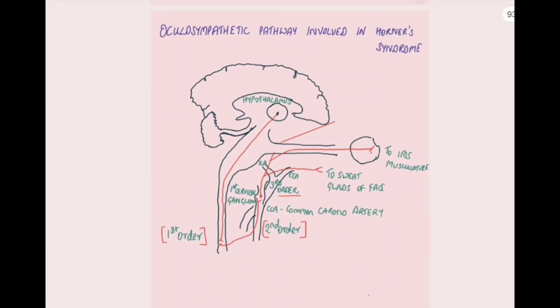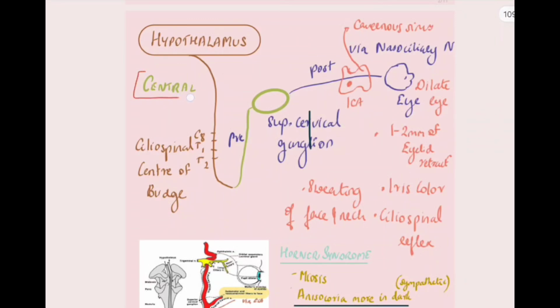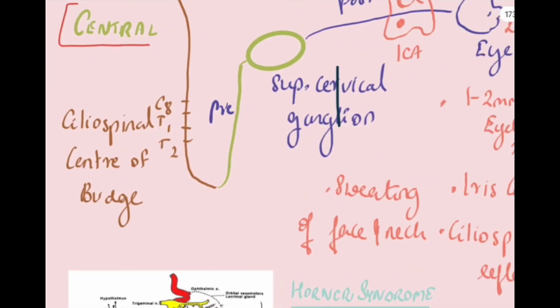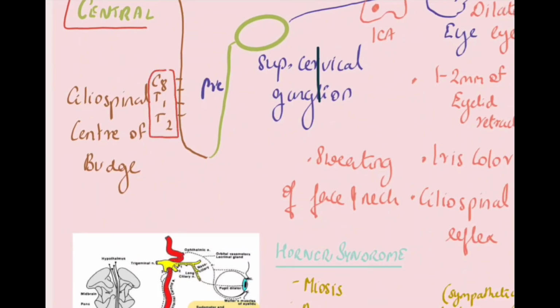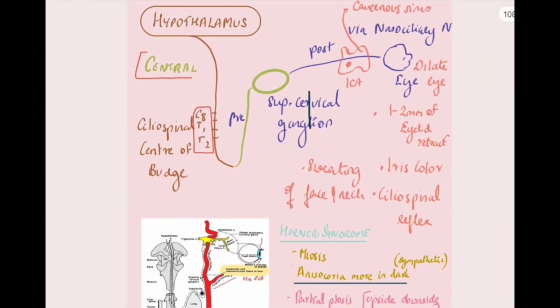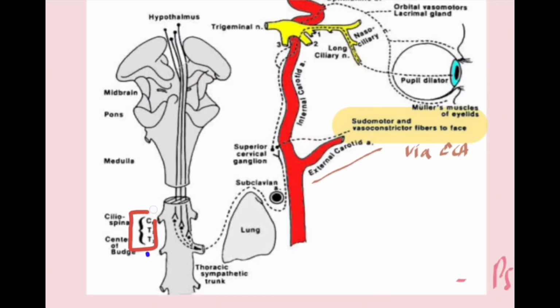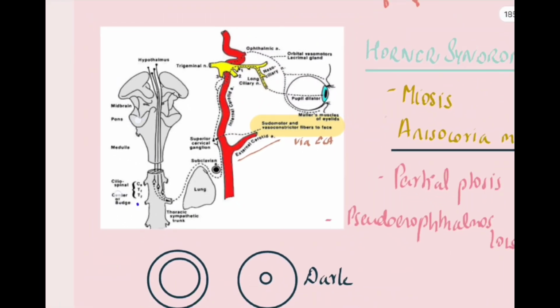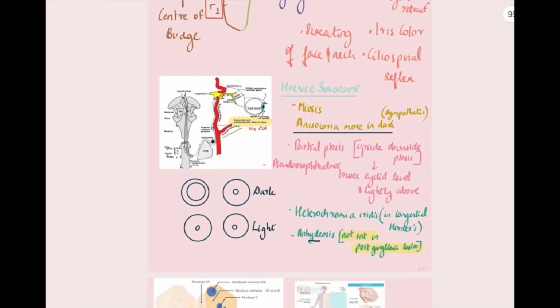Central or the first-order sympathetic neurons begin in the ipsilateral hypothalamus and extend to the ciliospinal center of Budge and Waller in the intermediolateral gray column of the spinal cord, C8 to T1. The pathway seems to stay laterally in the brain stem and spinal cord, so Horner's syndrome caused by damage to central neurons is almost always unilateral. There is no pharmacological test to diagnose central Horner's syndrome, so associated clinical signs must be looked for.